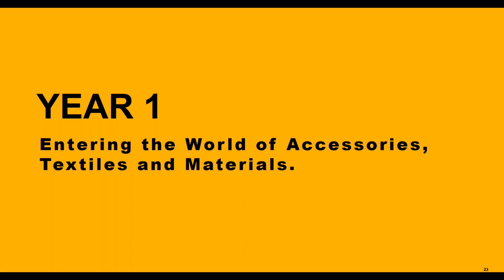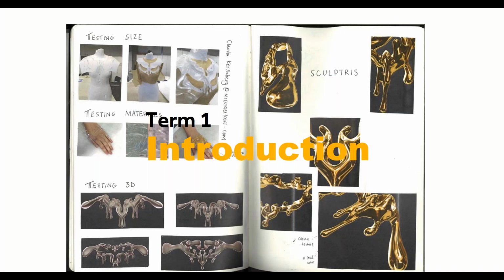So now we're going to look at the different years and what you're going to do individually in each of these years. In year one, you will first of all be introduced to the world of accessories, but also to the world of textiles and materials. So this is a sketchbook by a first-year student, and she's been looking at the world of volume to start with, and has then created a wonderful final piece.